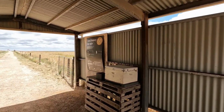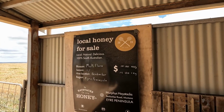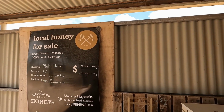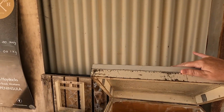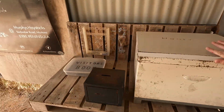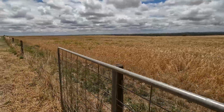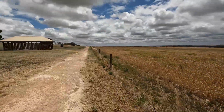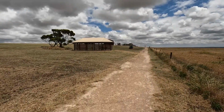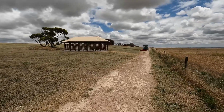Oh, look, you can buy honey. $10 for 500 grams. Geez, that's cheap. $15 for a kilo of honey. Oh, wow. Yeah. That's cool. It's got toilets, it's got the rotunda, some farm slush in the grass for everyone.